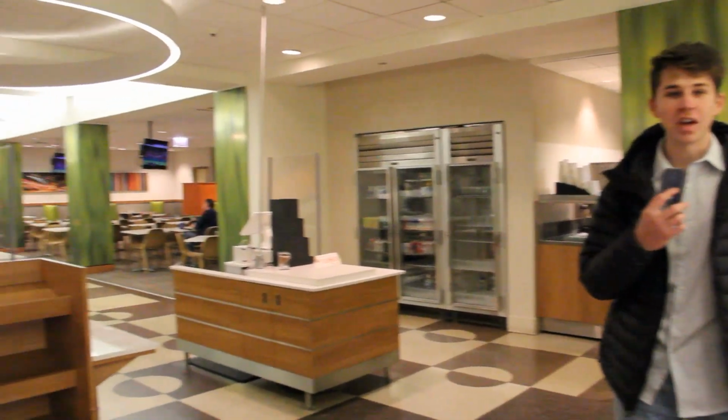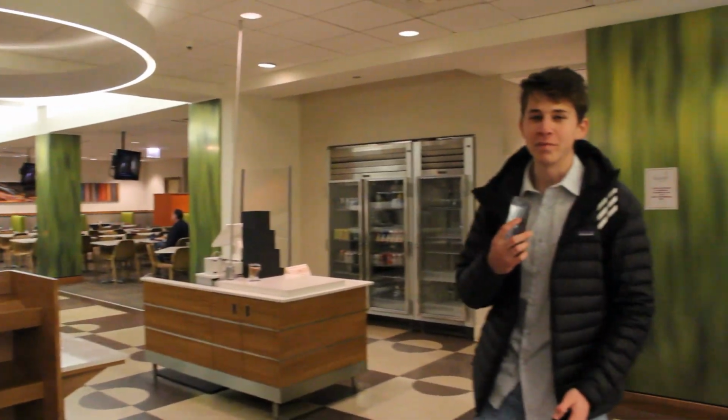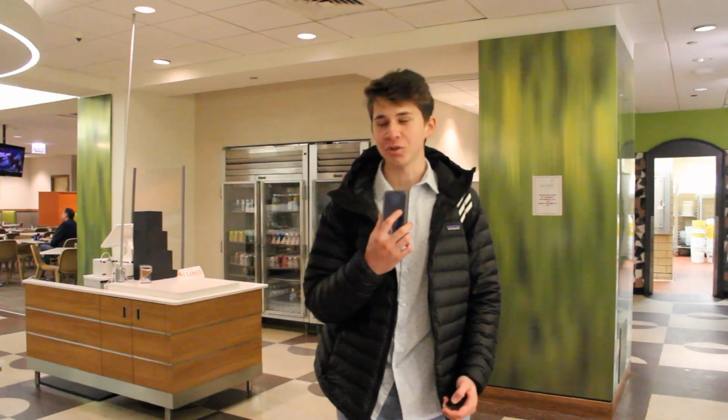So this is the cafeteria inside the Board of Trade building. This is where all the stockbrokers and market makers eat. And it's super cool to see. I hope by eating this food, I will get better at trading and stop losing all my money.